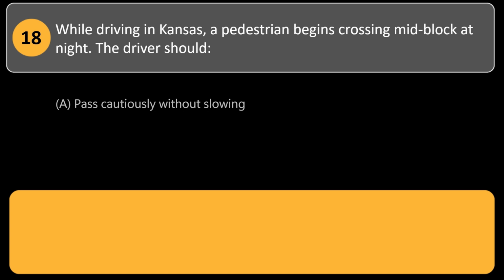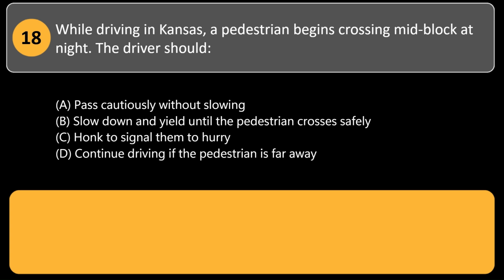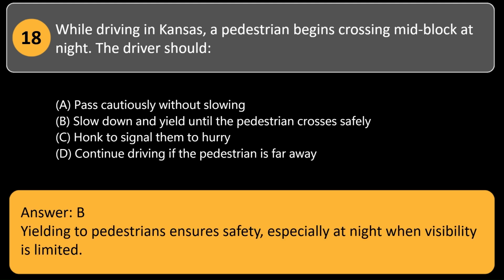While driving in Kansas, a pedestrian begins crossing mid-block at night. The driver should A. Pass cautiously without slowing. B. Slow down and yield until the pedestrian crosses safely. C. Honk to signal them to hurry. D. Continue driving if the pedestrian is far away. Answer, B. Yielding to pedestrians ensures safety, especially at night when visibility is limited.